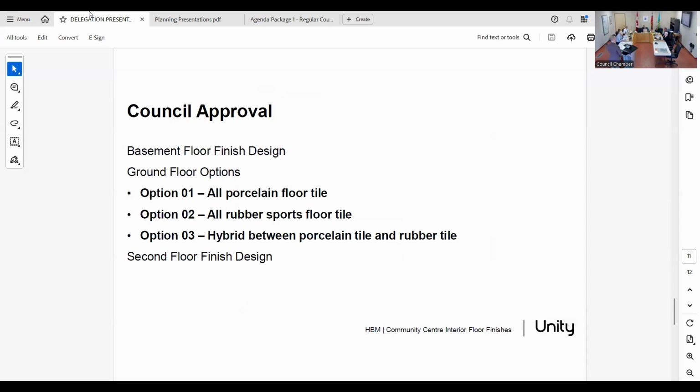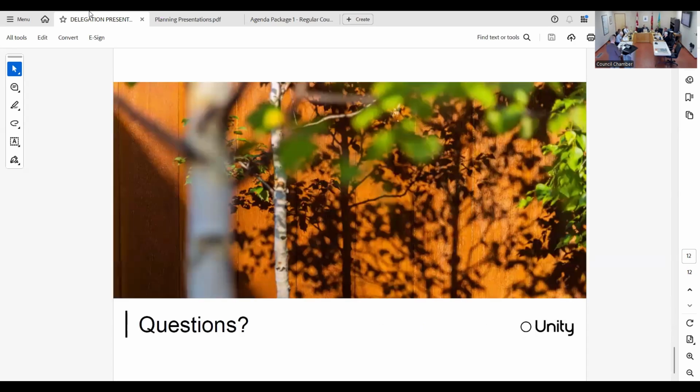Essentially, what we're looking for is council approval specifically on the ground floor options, between option 1, 2, or 3. The basement floor finish and second floor are basic in a way that it provides brand new floor finishes, but within your budget as well. But it's mainly option 1, 2, and 3 for the ground floor that we're looking for council approval and input. That is my presentation.